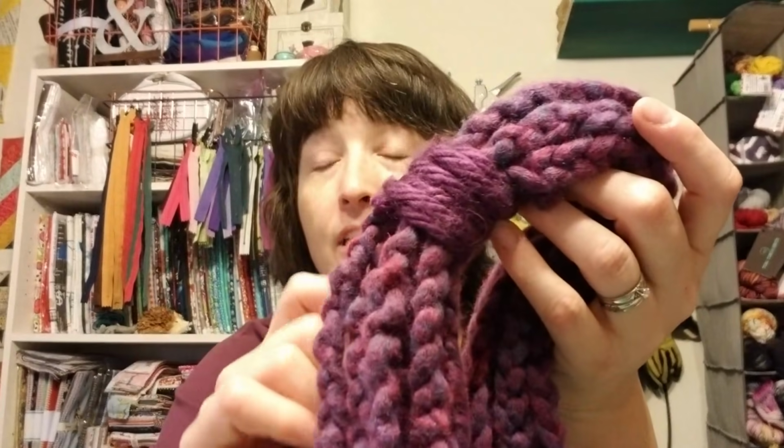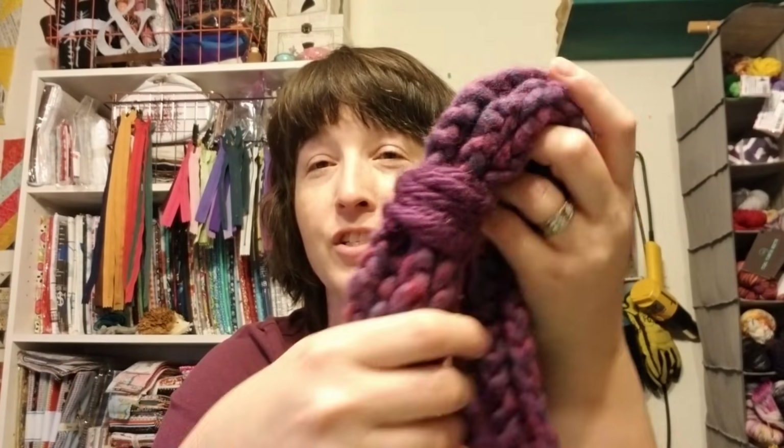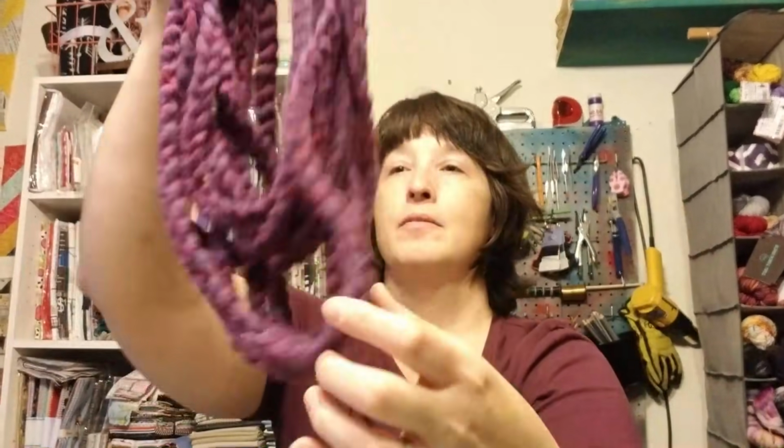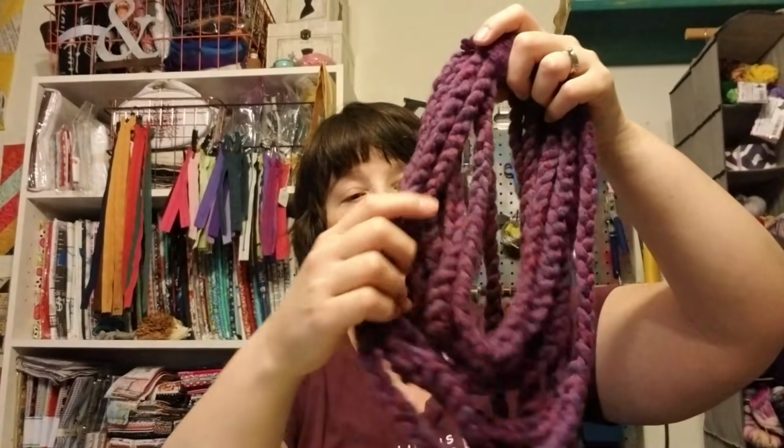I used a coordinating yarn to secure the ends, right? I'm trying to remember. I think what I did is connect the two ends of the long chain and then loop it around. You can make them all the same length, or I like to make mine varying.